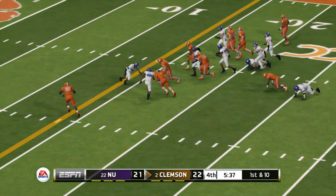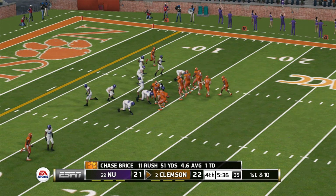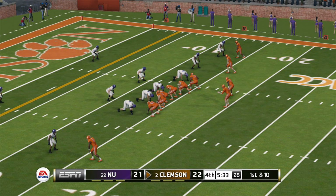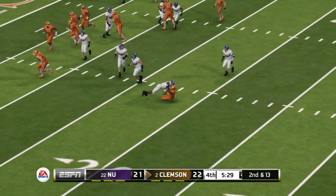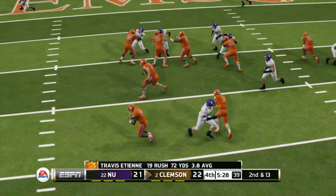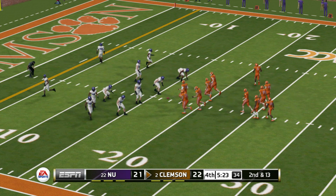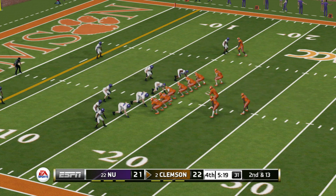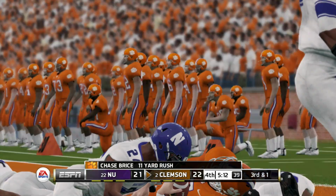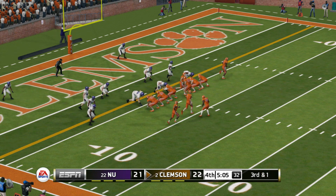There he goes. And down he goes at the 14. About the 17-yard line. Loss of 3 yards on the play. Brings up second and 13. It's second and 13. Ball on the 17-yard line. The 10. He gets to about the 5. Gain of 12 yards. That'll make it third and 1. Clemson with a one-point lead.